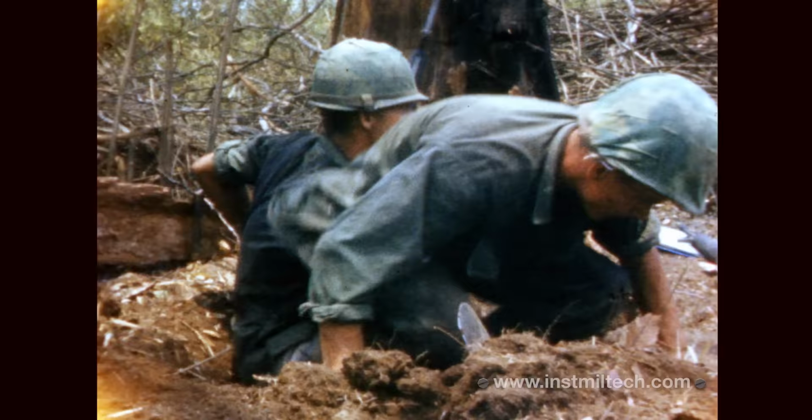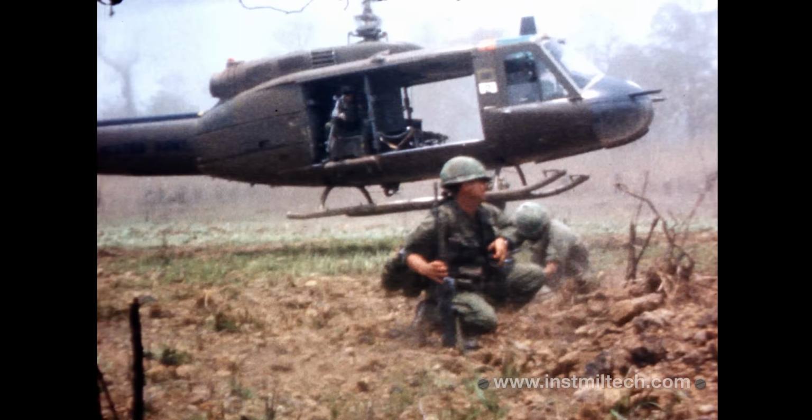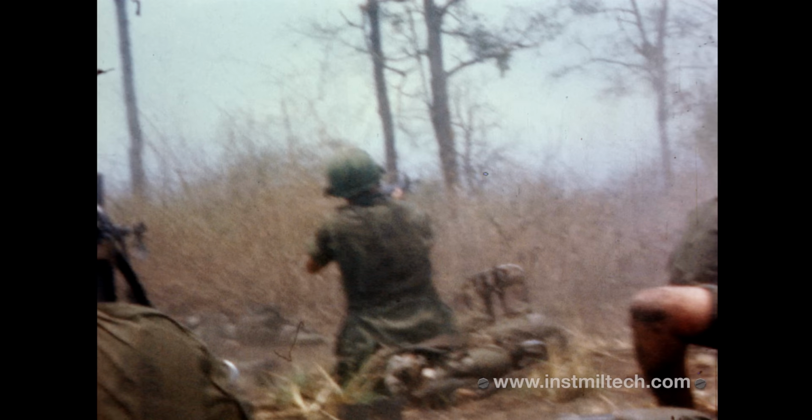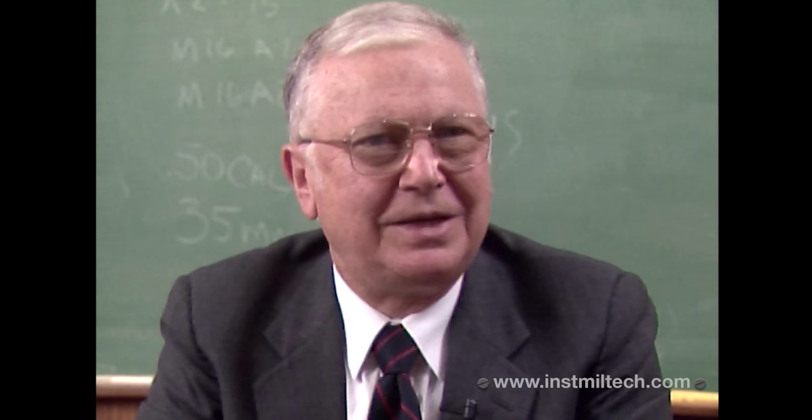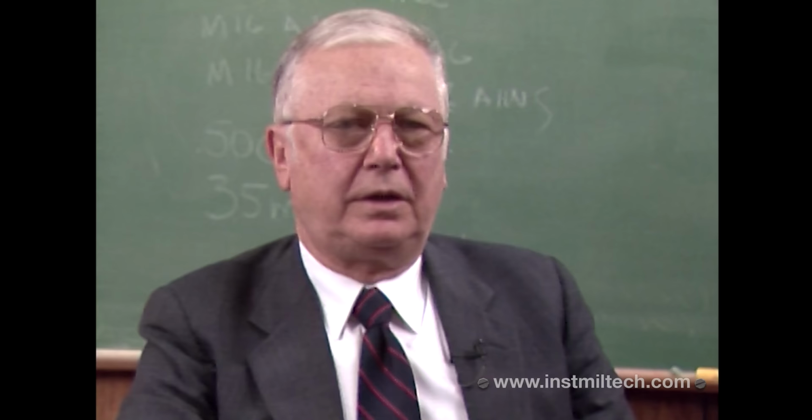The M16 had problems when it was first adopted in Vietnam for many different reasons. For instance, the Army didn't furnish any training manuals. They didn't even have a bore brush or cleaning rod for these weapons, and they issued 85,000 of them. It was a very sad thing that happened, the fact that the Army then took over the task of coming up with a tech data package for the ammunition, and they did.